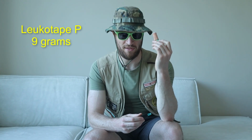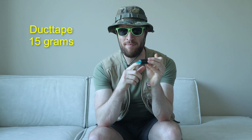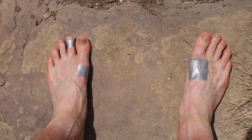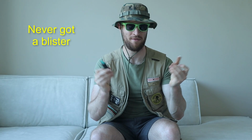I think I got the best blister prevention technique, which is Leukotape P. I will put that on first when I'm almost getting a blister, and then I will put another layer of duct tape over it, so it removes the friction between the Leukotape and the shoe, and this works really well. I never got a blister.